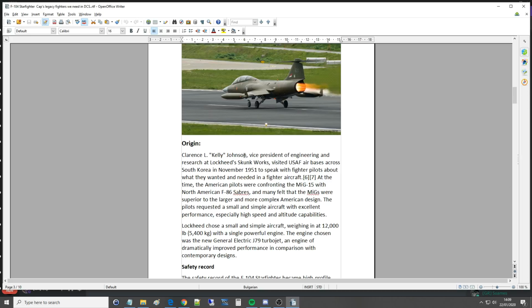Origin. Clarence L. Kelly Johnson, Vice President of Engineering and Research at Lockheed's Skunk Works, visited USAF air bases across South Korea in November 1951 to speak with fighter pilots about what they wanted and needed in a fighter aircraft. At the time, the American pilots were confronting the MiG-15 with North American F-86 Sabres, and many felt that the MiGs were superior to the larger and more complex American design. The pilots requested a small and simple aircraft with excellent performance, especially high speed and altitude capabilities.